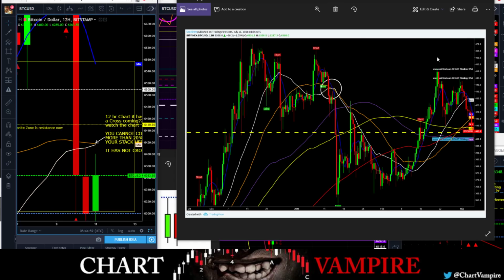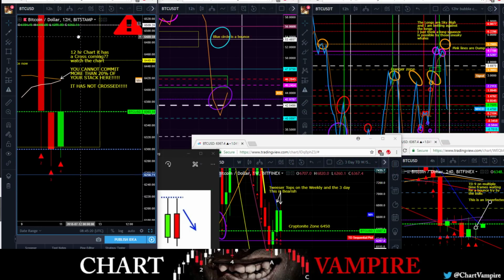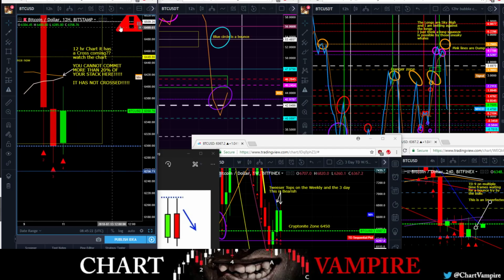Jesus Lord. I mean, this dropped in hours. This is a 12-hour chart. This went from $430 to $350, which is a massive price action drop in 24 hours. Right? So I wanted everybody to see kind of what I'm seeing and get an idea of what I'm looking at here.